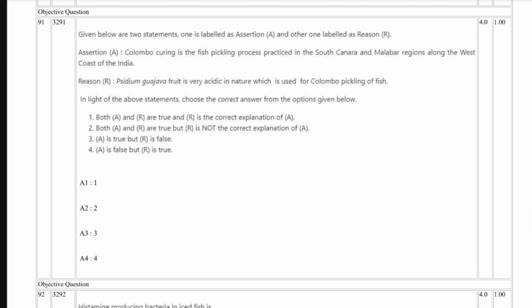Next question, given below are two statements. One is labeled as assertion and the other one labeled as reason. Assertion A: Colombo curing is the fish pickling process practiced in the South Canara and Malabar region along the west coast of India. Reason R: Psidium guajava fruit is very acidic in nature, which is used for Colombo pickling of fish. So the correct answer is option number 3. A is true but R is false.